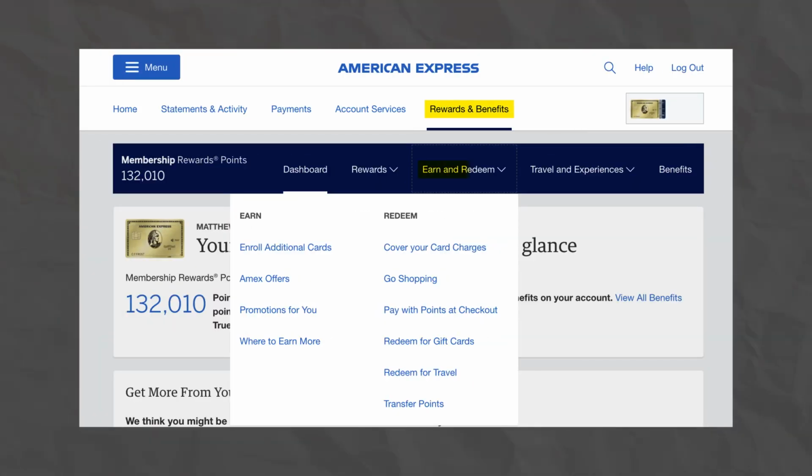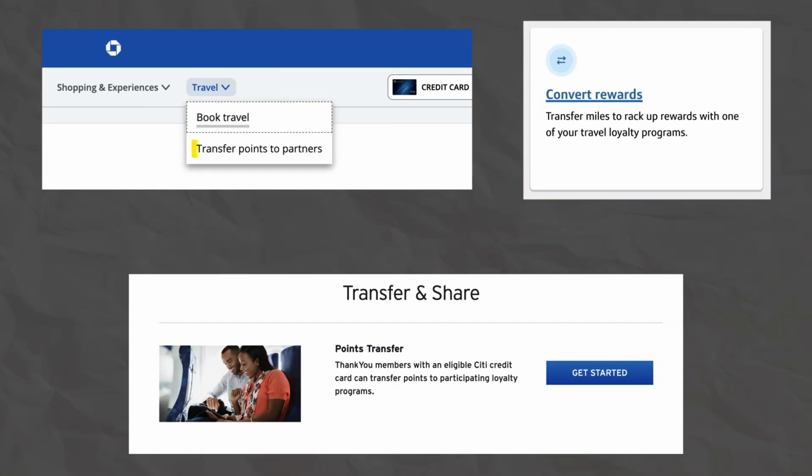You'll need to log into your credit card account and look for the Rewards tab and find Transfer Partners or Transfer Points. From there, select the airline you'd like to transfer your points to. If it's your first time transferring points to that program, you'll need to enter a little bit of information to get the connection made. Once we transfer our points out to our airline of choice, we can choose to use our points as we wish.